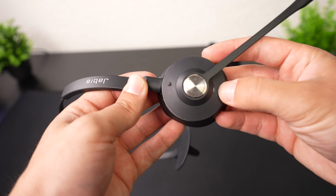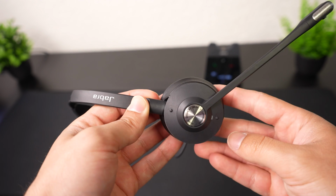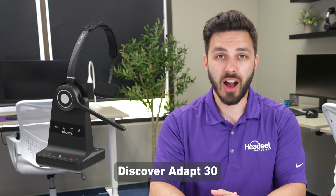So that could either be a pro or a con for you, and the volume up, volume down, or answer end button is on the outside of the speaker. Moving over to the Discover Adapt 30, all things considered, this is gonna be the best value wireless headset for an office phone to consider.